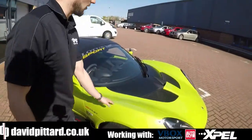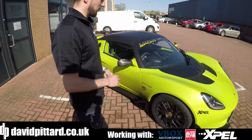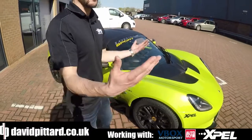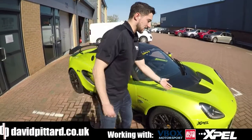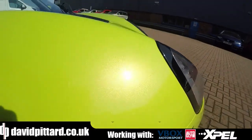The plus now with this film, with the Ultimate Plus, is its self-healing aspect. So previously, any slight marks or swirl marks that the film did have through general wash, just the application of heat, so a nice hot day like today, or some hot water, any of those swirl marks will just disappear. Keeping it as glossy as it is today, and as scratch free. So it looks so good.